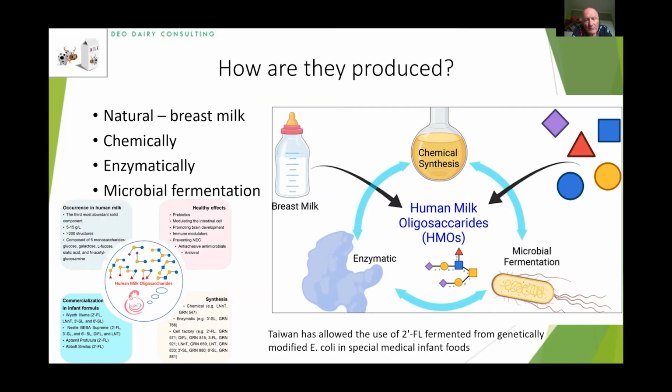They can be made in a number of different ways, as I mentioned. And Taiwan has just allowed the use of 2'-fucosyllactose that's been produced by microbial fermentation to be used in medical infant foods. So that's really good. This has really only happened in the last 10 or 15 years at the most. This is brand new science, but it's adding so much to infant formula.